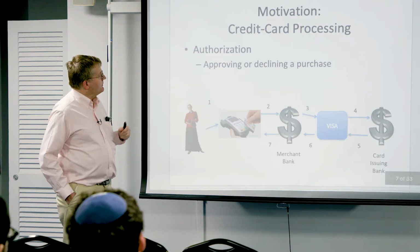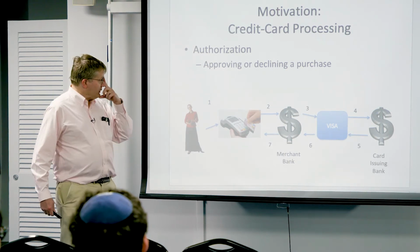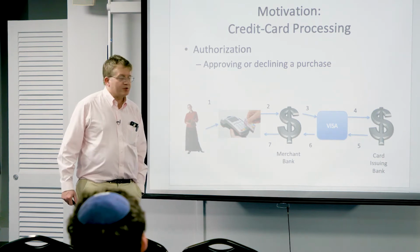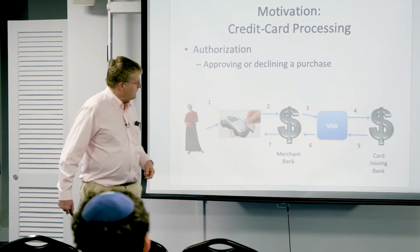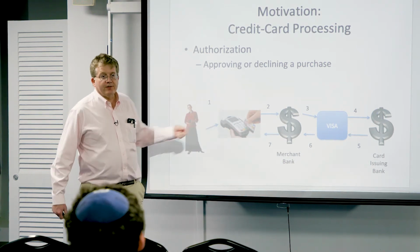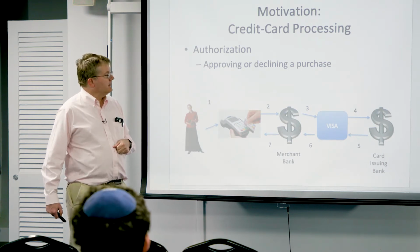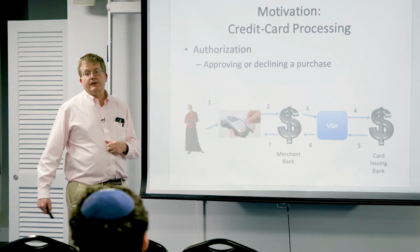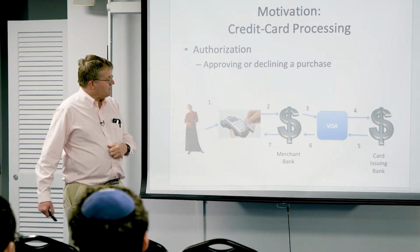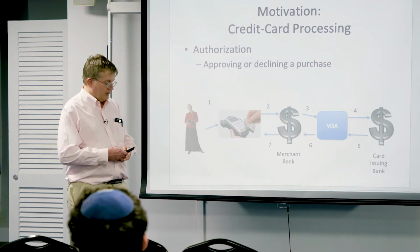Okay, so this is credit card processing. So this is what happens behind the scenes when you buy something with a credit card. The person swipes the credit card through the machine, and the machine says bing, and your credit card is approved. But behind the scenes, the first thing they do is send it to the merchant's bank, and the merchant's bank then sends it to the credit card company, and the credit card company then sends it to the bank that issued your card, and they think about it for a while, and they say, oh, okay, and it all goes back to the credit card machine, and it says, authorized.